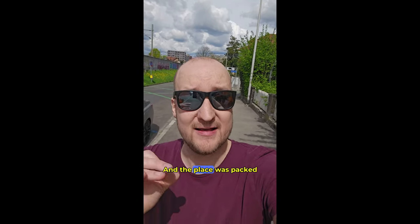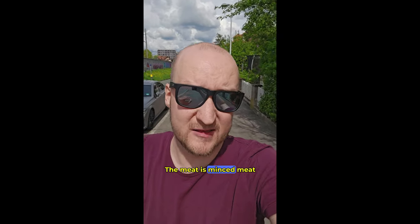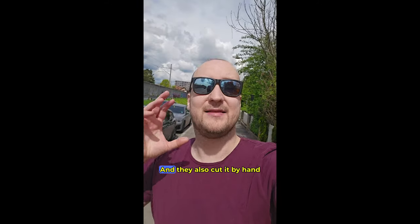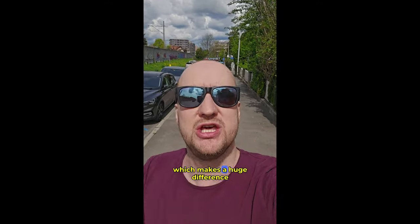Venezia in Bern. Absolutely lovely people, and the place was packed. The meat is minced meat. They buy it from a family supplier, so it's better than regular meat. And they also cut it by hand, which makes a huge difference.